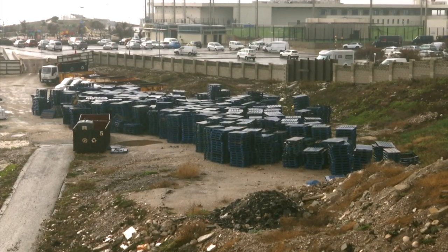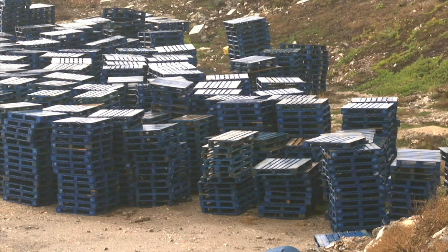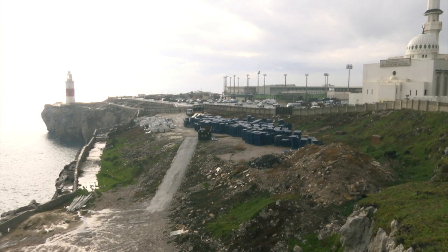And what about all the pallets already stuck here? GBC understands the UK is also unwilling to accept them, so they've been piling up for months now. With space in Gibraltar hard to come by, it poses a significant problem.